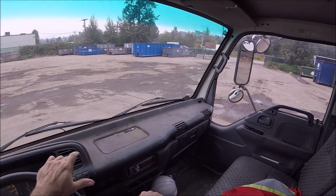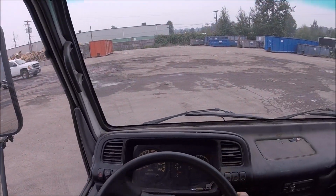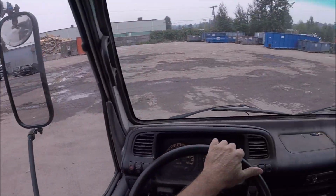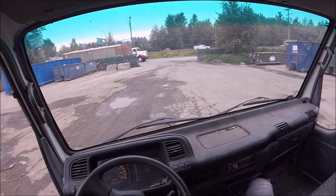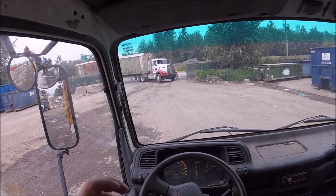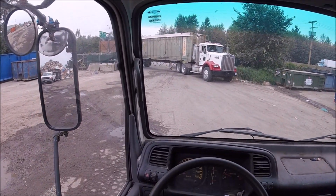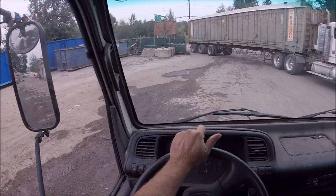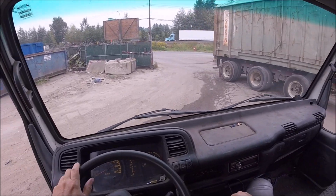So anyways, no, I don't want too much here. You can see it's really hazy today. This is just all fire smoke. Yeah, that sounds too good. Even when I started it today, it seemed not that weak, but a little bit weaker than normal. I need this truck too for this job I'm doing.